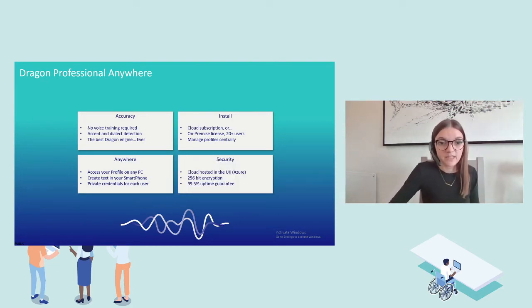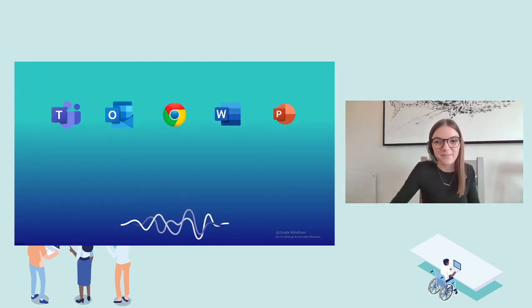And then with it being a cloud product, for some people the security is something worth highlighting. It's a question we get all of the time. It's hosted in the UK on a Microsoft Azure server, 256-bit encryption, which is to a very high standard. And the uptime guarantee is 99.5%. And I've been told the 0.5% is very important. Therefore, it's in the presentation.